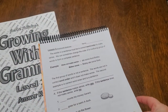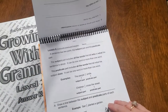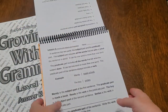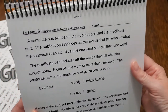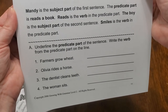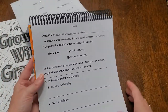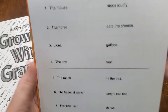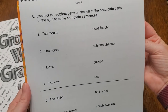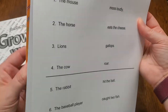It doesn't tell you when you need to take the test in here, so you need to make sure you're following along. It told us to take a test after lesson 6, so we're going to go to lesson 6. And so here we are practicing subjects and predicates. And then it just keeps going. As they get up in levels, it gets a little more intense, a little deeper into it. It starts basic here and builds as you go through all of the levels.